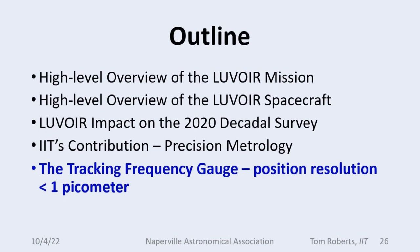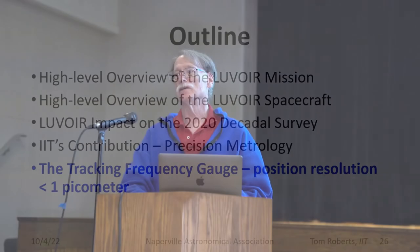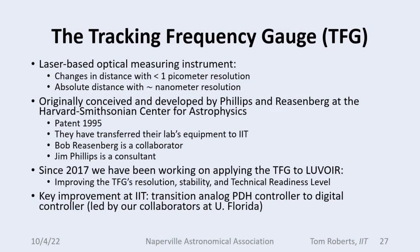So I'll talk about our tracking frequency gauge. This is the device that actually measures to the picometer level. It's a laser-based optical system. It can measure changes in distance with better than picometer resolution. And it can do absolute distance with about a nanometer resolution. It's unusual for a single system to be able to do both. Most systems only look at variations. But due to the structure of the optics, we can also measure the absolute distance. Meaning, if it's 10 meters, we can say 10.00312 meters, as opposed to it's wiggling back and forth at a few picometers.